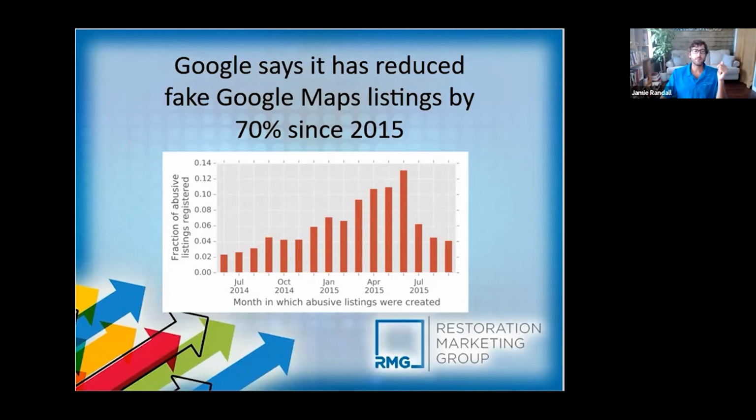One thing we've noticed too, this has been a big change. 3, 4, 5 years ago, you used to be able to create a fake listing, put water damage in the business title, and tomorrow you'd be ranking, and people were getting business that way. But as Google slowly takes over the world, they're obviously getting smarter, and their algorithm knows fake listings from real listings, and they are constantly wiping these out. This number might even be slightly higher now, but since 2015, they've wiped out 70% of the fake ones.